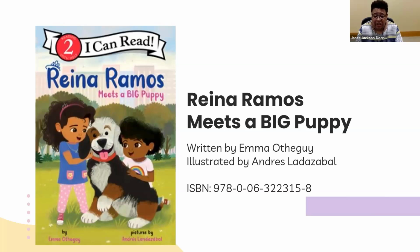I thought this was a relatable book because we know that there might be some kids who are afraid of pets, afraid of dogs. So this is a sweet, relatable book for emerging readers. I love the fact that this book does contain words in English and Spanish, and it also has a glossary in the back of the book. So definitely check out Reina Ramos Meets a Big Puppy by Emma Othagai.